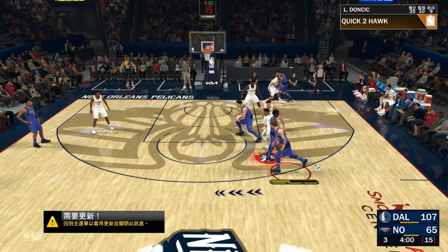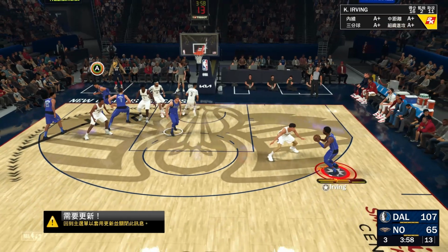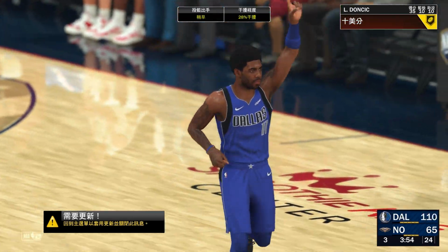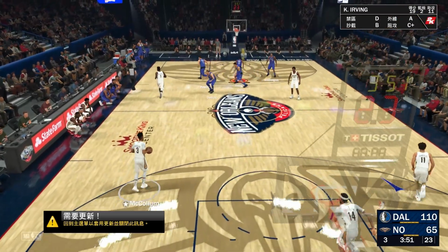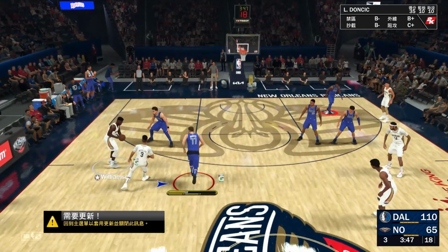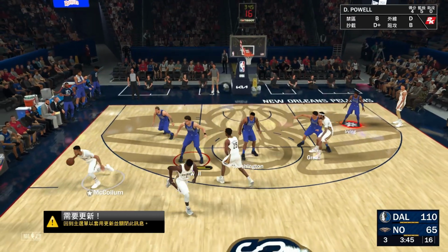Doncic against McCollum. The kick out to Irving. The shot's good on the assist by Doncic. Irving's got 10 points in just the second half. This has been a tremendous quarter for him. Everything he puts up now looks like it's going in.